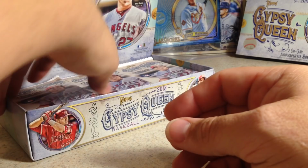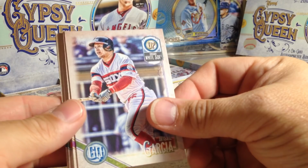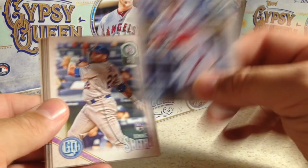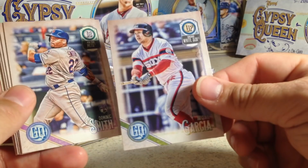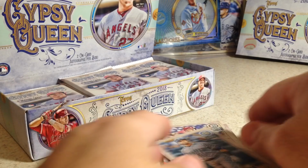I try to build a set of this year. Avisail Garcia. I wonder if that's a throwback uniform. I'll have to see if I have another one. I don't remember if he was in that uniform. Dominic Smith rookie, Jose Quintana, Yuli Gurriel, Kevin Kiermaier, Whit Merrifield, Bryce Harper rookie, and Nelson Cruz.